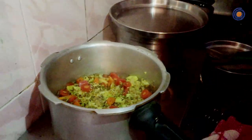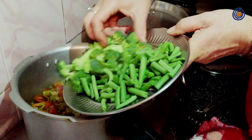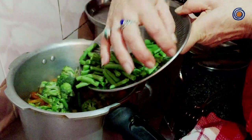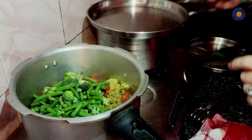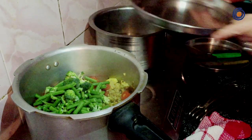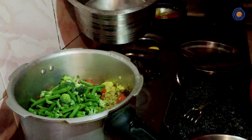So I'm going to add in the medium vegetables: broccoli, cauliflower, those kinds, and zucchini. I don't have beans here. So I'm also going to add some hot water because now we need a little bit more water, as you can see.